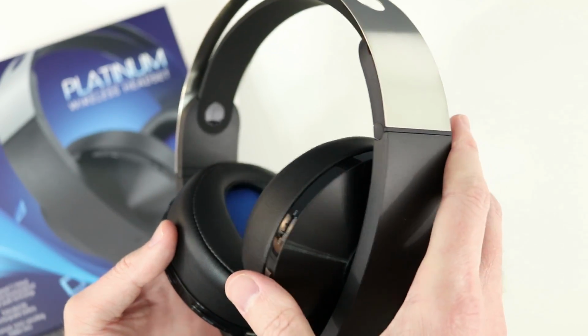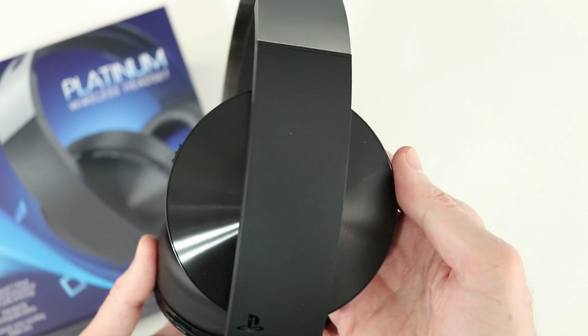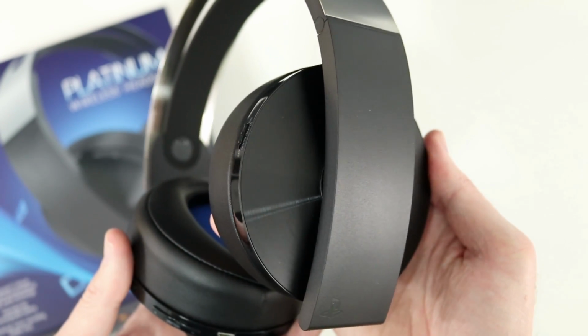The Platinum is a really great choice for a wireless headset with surround sound. They sound terrific, you just plug them in and go, and the companion app gives you some customization that you won't find on other headsets.